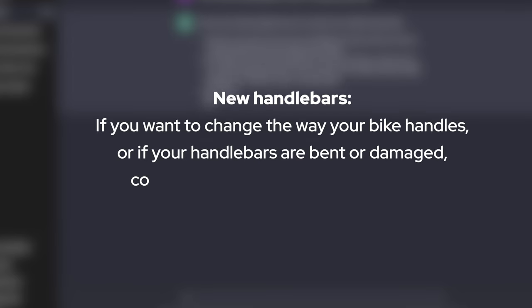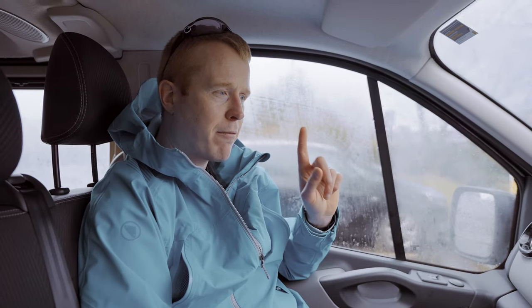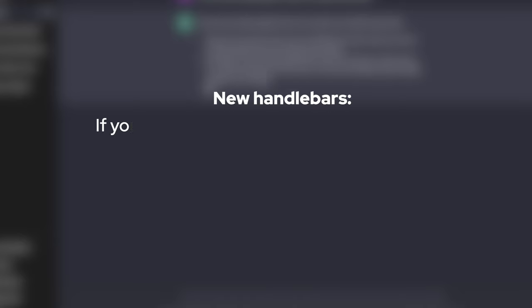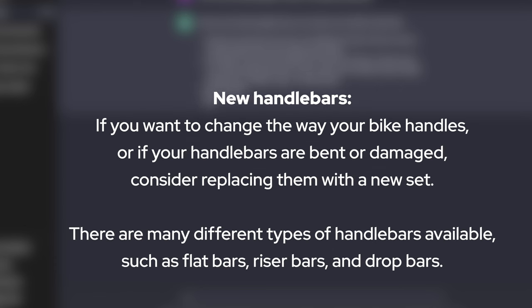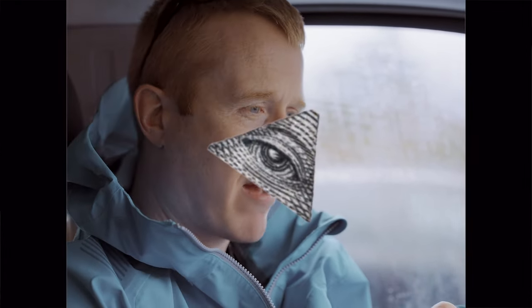So number three, new handlebar. If you want to change the way your bike handles, or if your handlebars are bent or damaged, consider replacing them with a new set. I don't need a chatbot to tell me that if my handlebar's bent, I need a new one. So thanks for that technology. There are many different types of handlebars available, such as flat bars, riser bars, and drop bars. Drop bars. This is part of the big industry push to make everyone ride a gravel bike, and they want me to turn my hardtail into some sort of gravel bike. It's not happening. Drop bars aren't going on my bike.